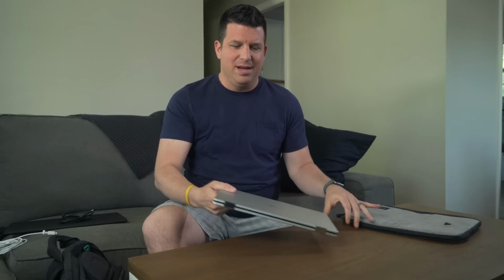And so lastly, we get to this Targus case, which does not fit this Chromebook, but it's been a great case. I've had lots of Chromebooks in and out of this case. But right now, what's in my bag is the C434. And a lot of you would probably expect to see the Pixelbook instead. For right now, this has been what's been in my bag, and it's been dominating my time with using Chromebooks in general. I don't know, there's just something really cool about it.